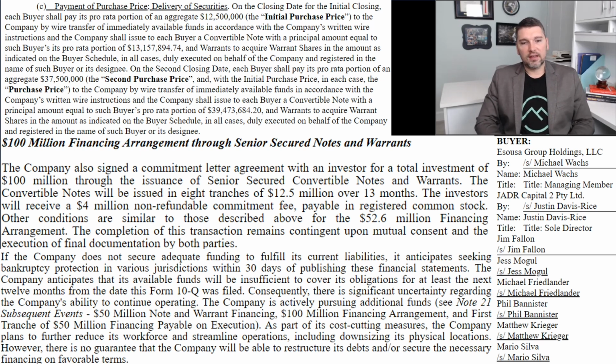It does say, including downsizing with physical locations, as I mentioned with the leasing. However, there is no guarantee that the company will be able to restructure its debts and or secure necessary financing on favorable terms. So it will be interesting to see what Mullen does come through. If any of you have been noticing, Mullen did have an additional 8K come out on Friday evening, and it went over another SPA. So Mullen is actively getting financing to take them through 2024 and through some, if not all, of 2025. So we'll have to see how Mullen does in terms of financing and what Mullen is able to capitalize on with these funds in the short term.